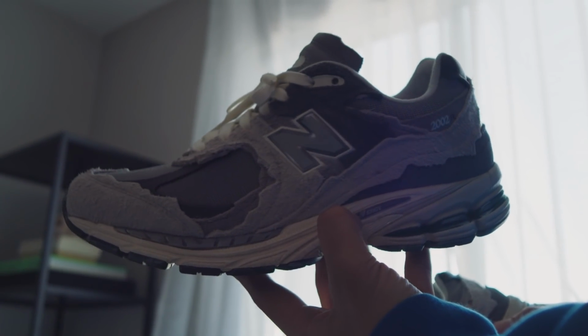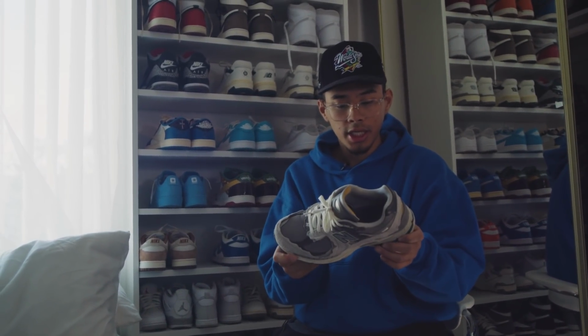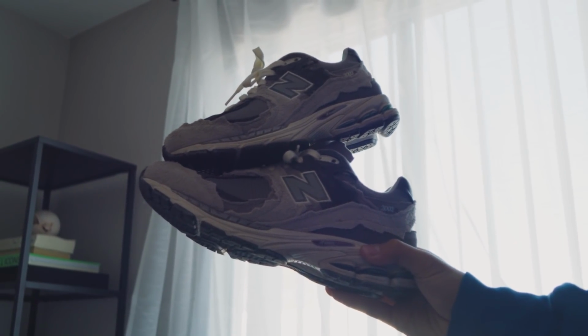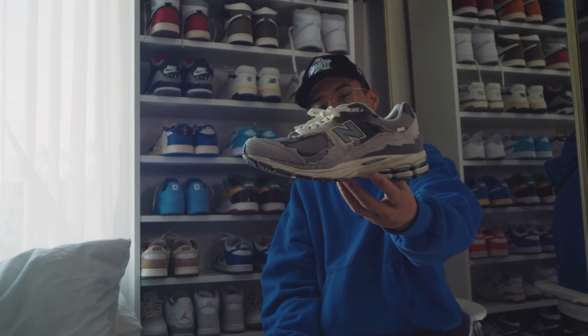And if you guys don't have these, make sure to go ahead and purchase these, because later on down the road, I feel like this will be a $1,000 sneaker once people are actually put on to New Balance, because a lot of you guys are asleep. Make sure to go ahead, show New Balance some love. I feel like they've been killing it as of lately, and this is my sneaker of the year.